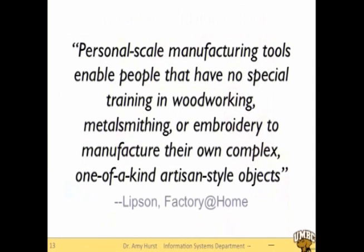So I believe that personal scale manufacturing tools may be the solution to making making accessible. So I really like this quote from Hod Lipson saying that personal scale manufacturing tools enable people that have no special training in woodworking, metal smithing, or embroidery to manufacture their own complex, one-of-a-kind, artisan-style objects.